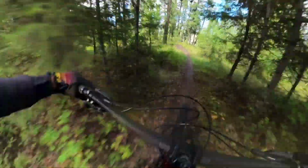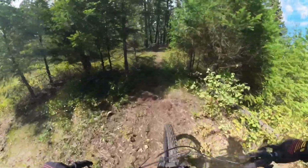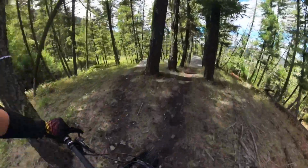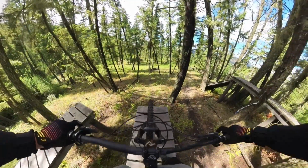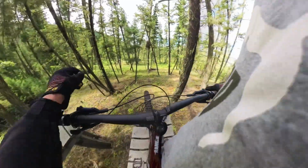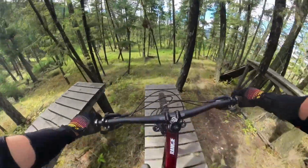Whoa. Kind of a pathetic drop, but it's pretty big. And then you get into these old slopestyle jumps. Which line should I take? And it's almost a flat too. It's super sketchy. Somebody want to film me doing this? That's so awkward to get to.